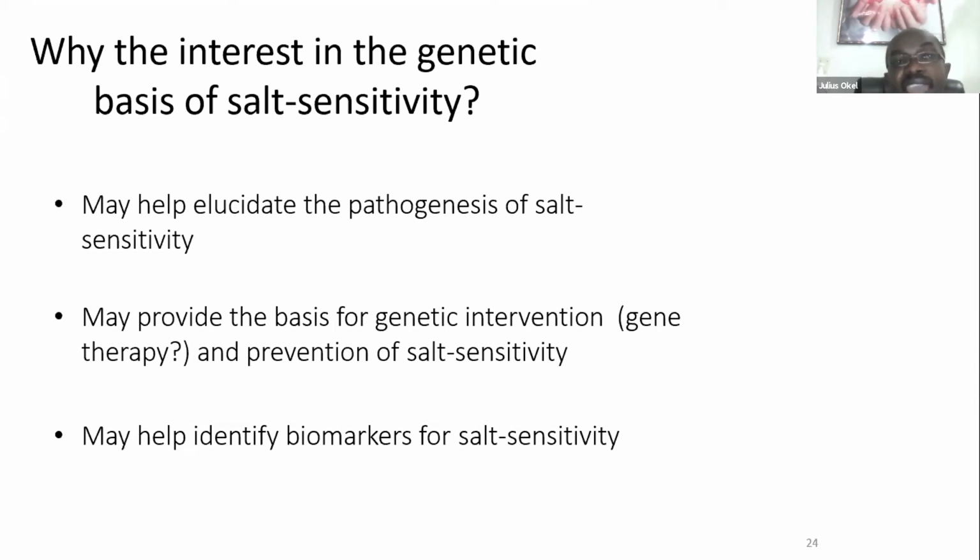So by identifying these gene markers, if you're able to get a biomarker that defines salt sensitivity, that will make this clinical entity easily diagnosable in practice, and therefore we can apply this in trying to make decisions about those patients who have been diagnosed to be salt sensitive.